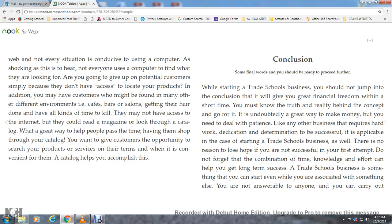Generally there is great money to be made, but you need to deal with patience. Like any other business, it requires hard work, dedication, and determination to be successful, and that applies to starting a trade school business as well. There's no reason to lose hope if you're not successful on the first attempt. Do not forget that the combination of time, knowledge, and effort will help you get along successfully.